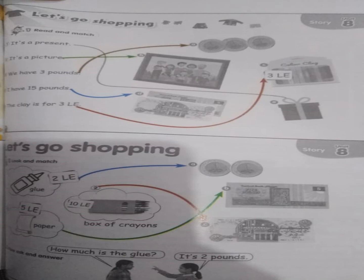Page 69 in activity book. Let's go shopping. Exercise 1, read and match. Number 1. It's a present. Repeat after me. Present. Present. يعني هدية. Now, draw a line between it's a present and picture E.